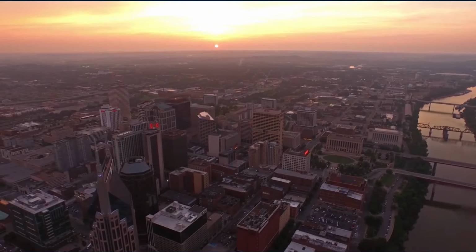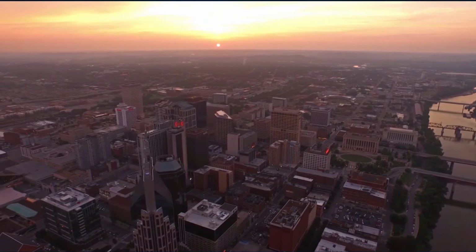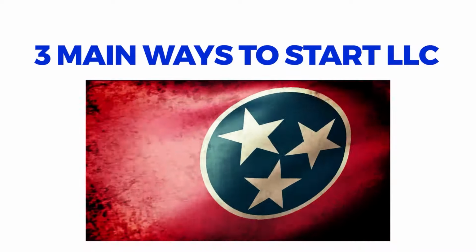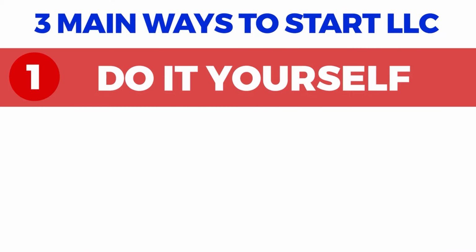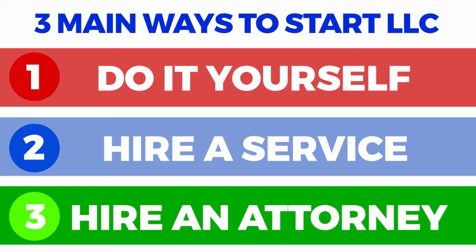Tennessee LLCs are cost-effective and easy to set up. The state of Tennessee, like other states, has several specific LLC requirements. There are three main ways you can start an LLC in Tennessee. First is the DIY or do-it-yourself process, where you mostly depend on Tennessee State's website. The second way is hiring a professional service, which practically offers more efficiency and security in the process of creating your LLC, while the third one is hiring an attorney.